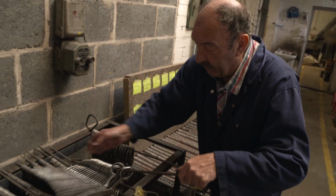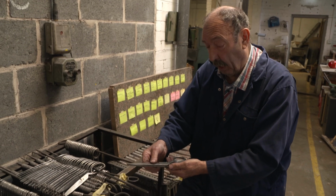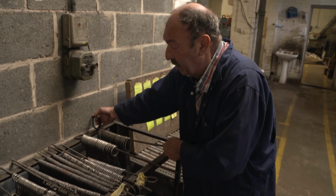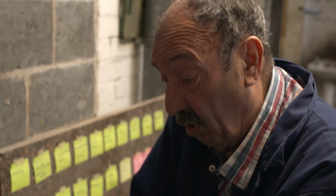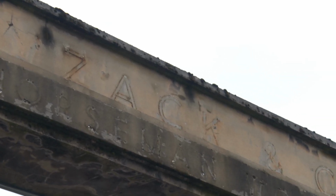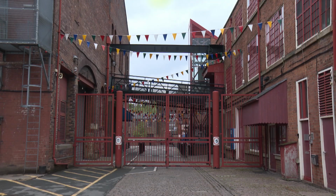Right, these are the blanks. We buy the blanks in, you can see what they're going to be. These are 10-inch, which they use for tailors, cutting cloth. These are the top blade, and these are the 10-inch bottom blades. They were all made in Sheffield once upon a time, and now they're all made abroad, I think. Because of the collapse of the steel industry in the 80s, the blanks have to be sourced from abroad. But there are plans to restart forging them back on home ground.